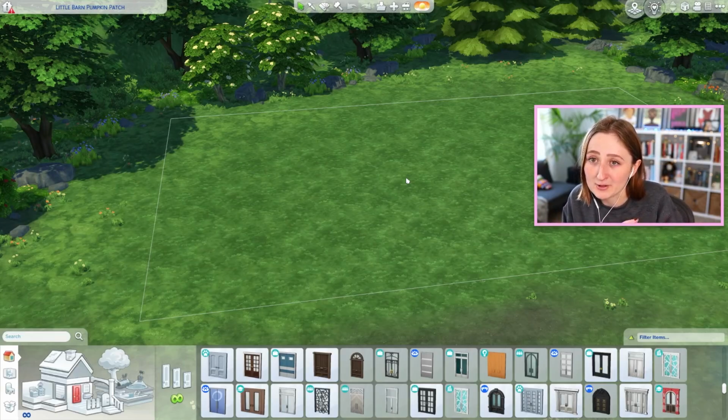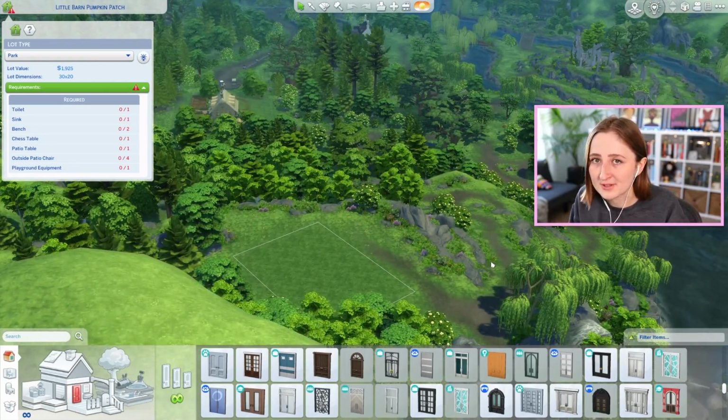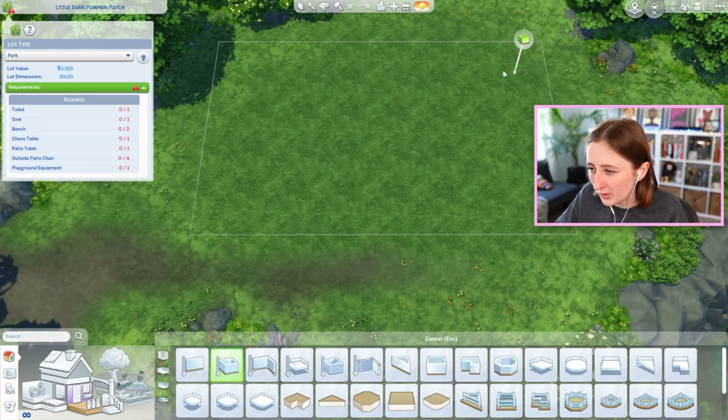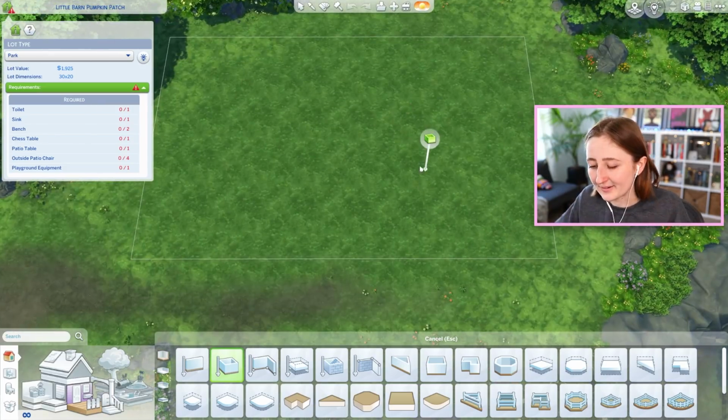the pumpkin patch barn. So I'm thinking we could do a park on this little lot at the top of the mountain in the cottage living world. What I'm picturing is a barn in this corner over here and then a pumpkin patch attached to it, and then some trees and picnic tables and a little park type area to tie it all together. I don't know. We're just gonna wing it.